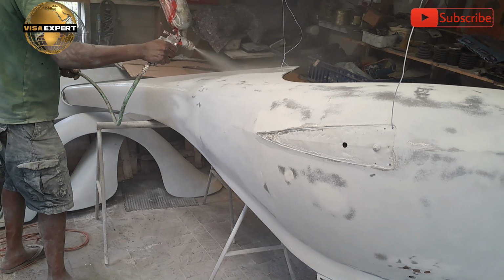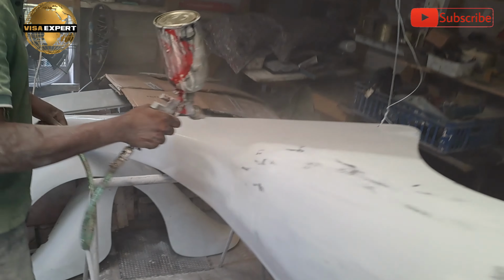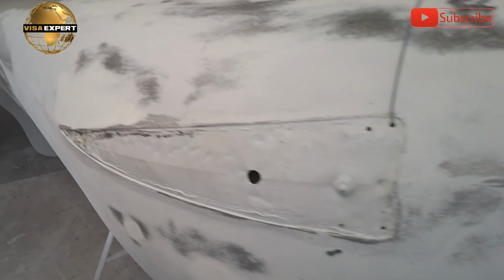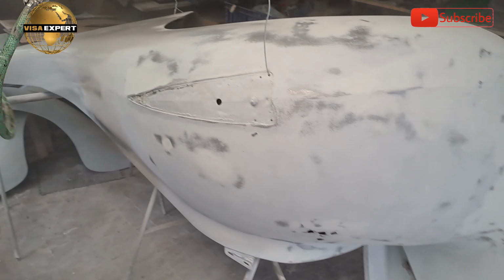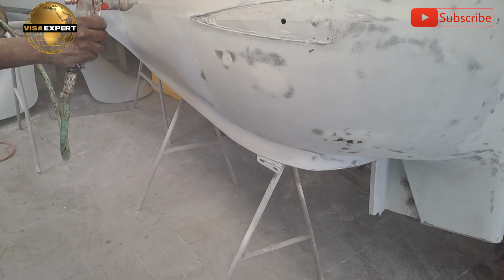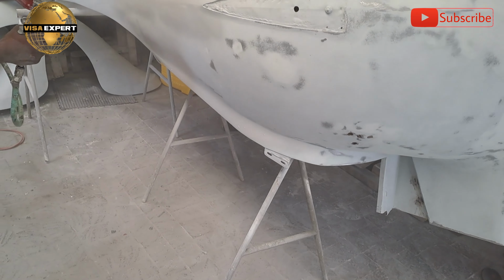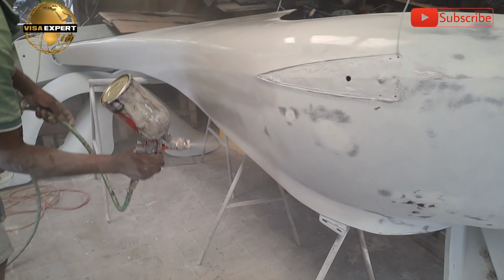Don't forget the inside as well, Gerald. There we go. Getting a bit dusty in here. I'm going to keep it further away and widen the fan more. Widen the fan. Is that the old gun? Oh well, it'll get there. Only primer.